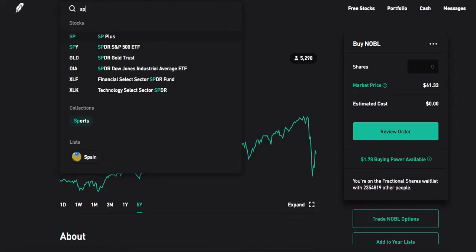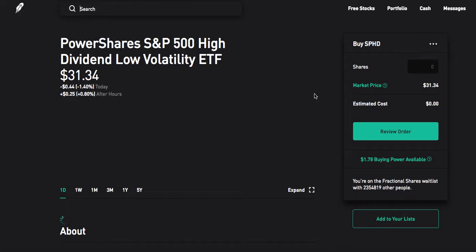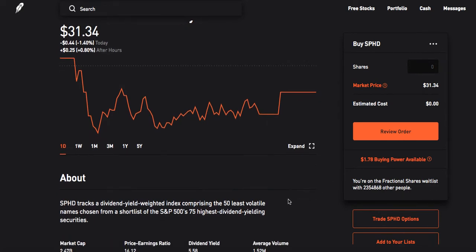Next one I want to go to is a monthly dividend payer. I know a lot of people like to invest in monthly dividend payers. This is going to be your SPHD fund. What SPHD does in their ETF is they pick the top 75 highest dividend yielding stocks in the S&P 500, and then they pick the 50 least volatile of those, and then boom, they make it into an ETF here.